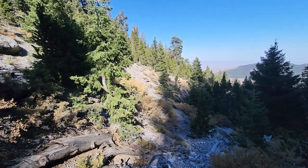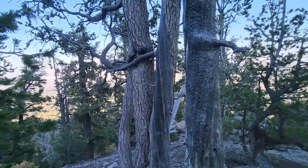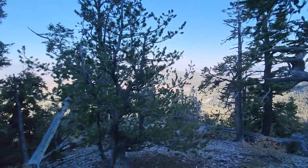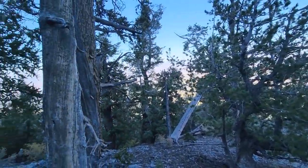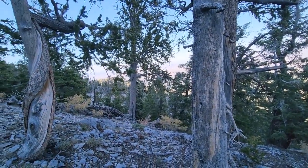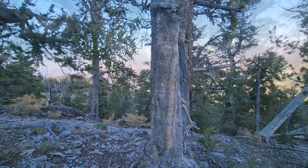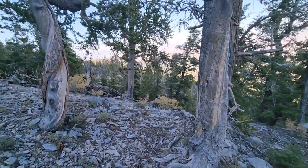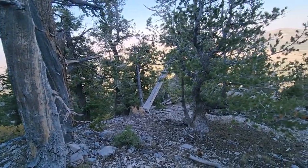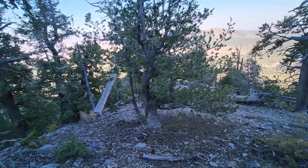So here we go. Okay, I'm not sure, but I think I'm back on the eastern ridge of 7 Mile Canyon. That is just amazing. It only took me 40 minutes from the time that I left the Mummy's Forehead Summit Approach Gully, which is pretty amazing.